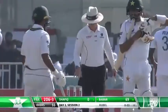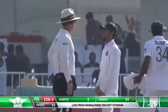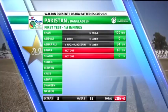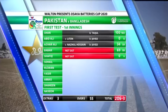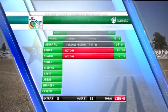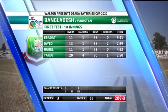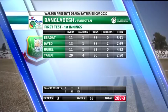55 overs bowled, and we'll have a break for tea. Pakistan sitting pretty, trailing by just 27 runs. Pakistan looked good with the bat in the second session of play. Shan Masood, 100, unfortunately getting out almost at the stroke of tea. He put on 112 alongside Babar Azam, who is still not out on 69, and Asad Shafiq has just joined him in the middle. Bangladesh bowling, well, 2 for 35 for Jayed, which he took in the first session. Taijul, the only wicket taker in the second session of play.